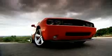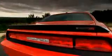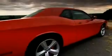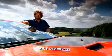Next up, one of the best looking cars I think we've ever had on this show. This is a car that speaks for itself. I could tell you that it has a 6.1-litre V8 engine. I could also tell you that it produces 425 brake horsepower and that its name is the Dodge Challenger SRT8. But it doesn't seem important. All you need to know is that it looks like this. And it sounds like this.